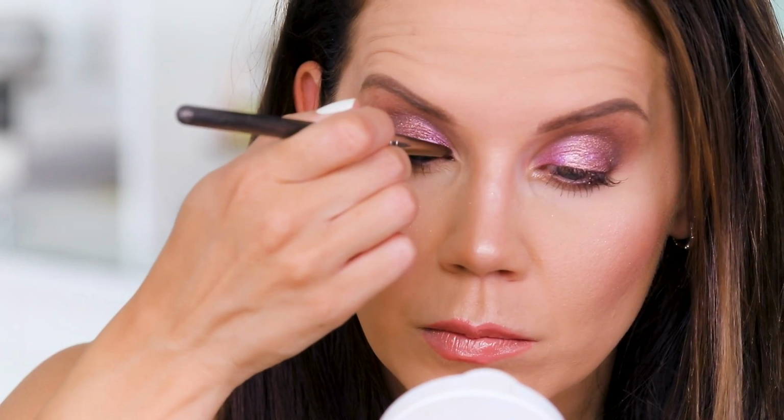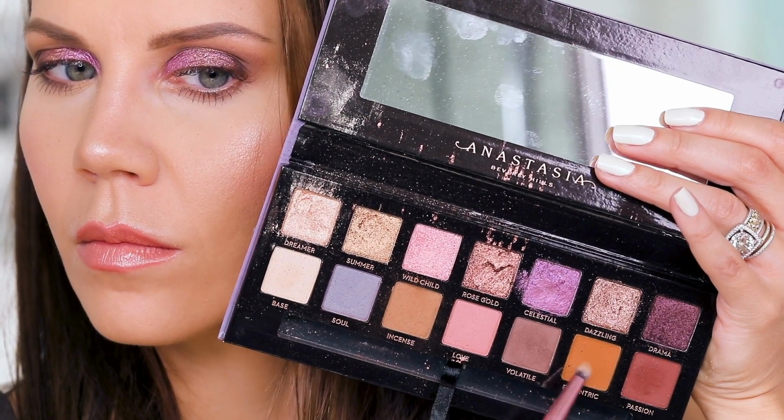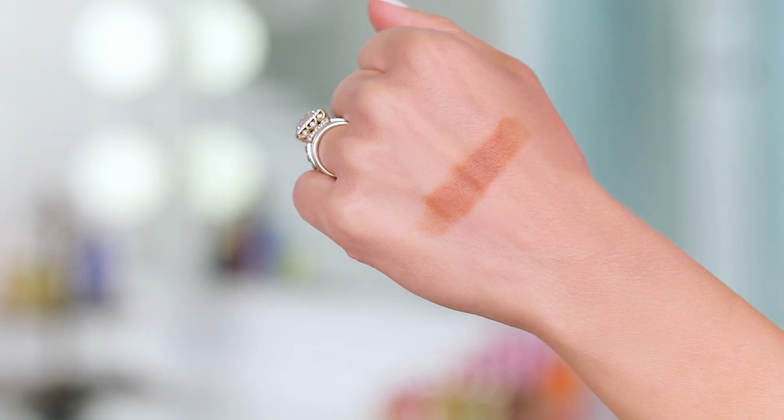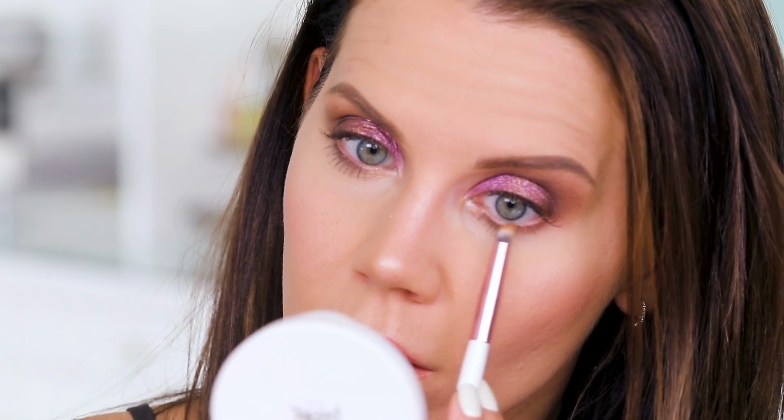I did decide to go back in with more of Celestial on a smaller brush just to allow it to peek through here on the inner corner just a teeny tiny little bit. So from there I did go on the lower lash line with Eccentric, which is nice and warm and just complements every tone in this palette. Beautiful matte. You could use this in the crease. I've done that before alone, and then I put Dreamer all over the lid, and that was a 1-2 step look that was really easy and fast and good looking. So you can use those two together really great.